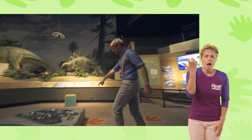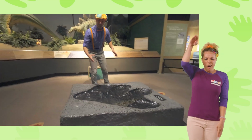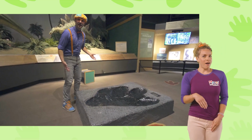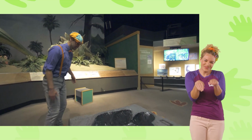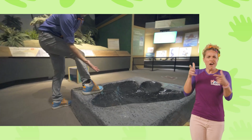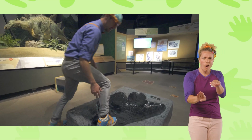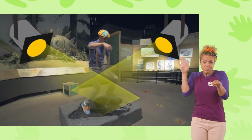Whoa! Check this out! Whoa, this is a massive footprint. Okay, let's compare my foot to this dinosaur's foot. Ready? Its foot is way bigger than mine. It's even way bigger than two of my feet.